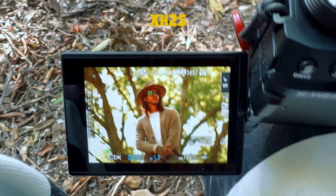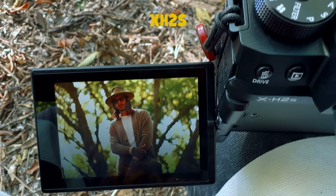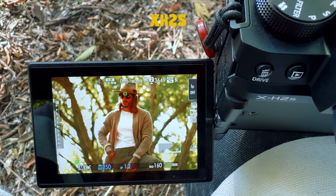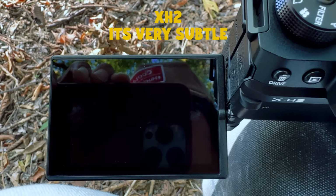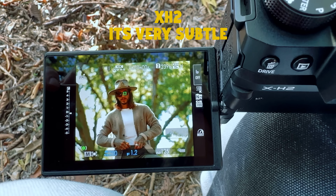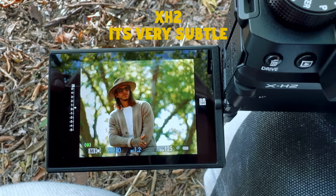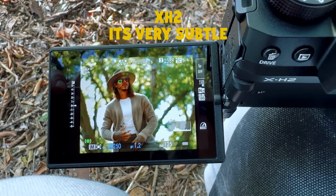The XH2S is very confident in the way that autofocus gets whatever point you're trying to focus on, and it's sticky. This one's very similar, but it feels like it's kind of pumping. It's really hard for me to explain, but it stays on the subject, but it goes back and forth a lot. So I don't really know what that's about. Maybe it's a small firmware issue, but it's still really good though.